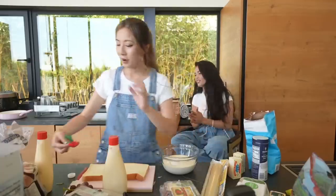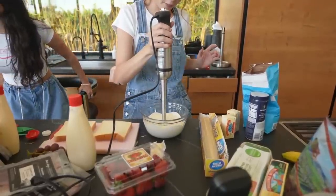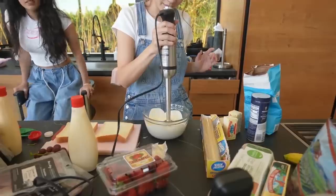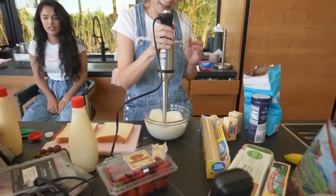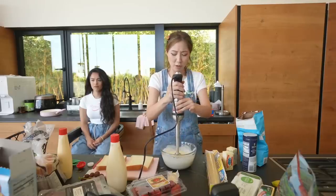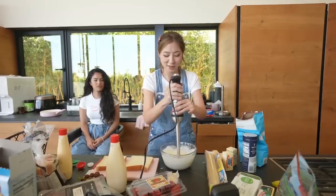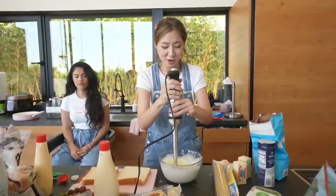All right, this part is kind of exciting. Get ready. Woo. I've never seen anyone make cream like that. Me either. I don't think this is right. It's too powerful. It's gonna splash everywhere. No matter what, I'm impressed already. I mean, it's cool. It's just not right. In no way is this right.